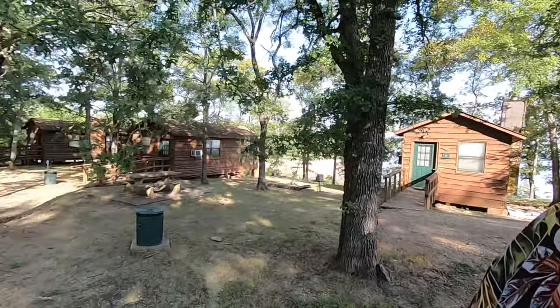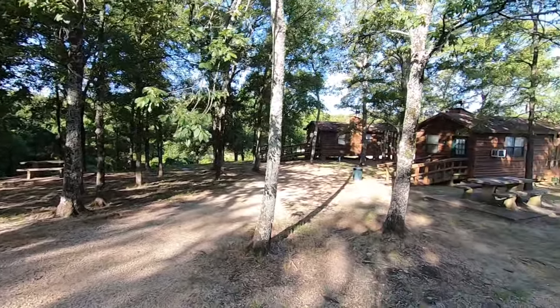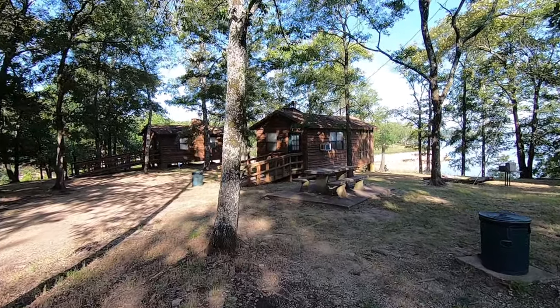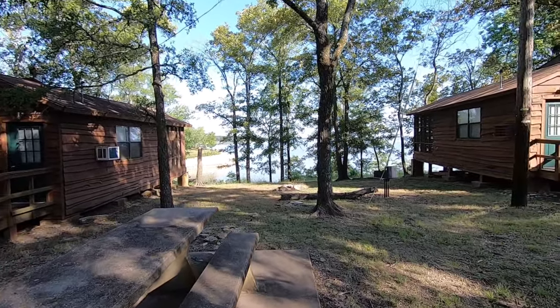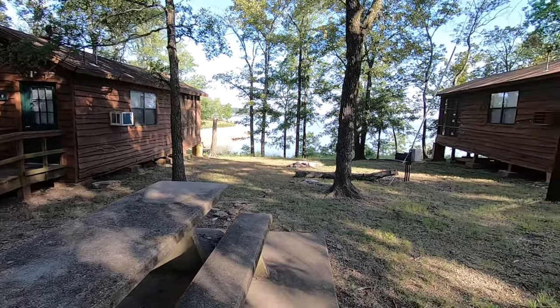Hugo Lake State Park. All right, it'll be the last video footage shot here at Hugo Lake State Park. These are the more primitive cabins available. They don't have bathrooms. They do have air conditioning and a lake view. And each one of them has a screened-in porch and a fireplace. And she said they are, I don't know, $50 to $75 a night, something like that.